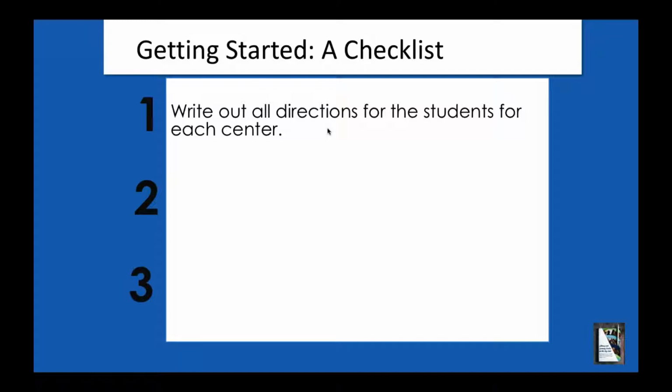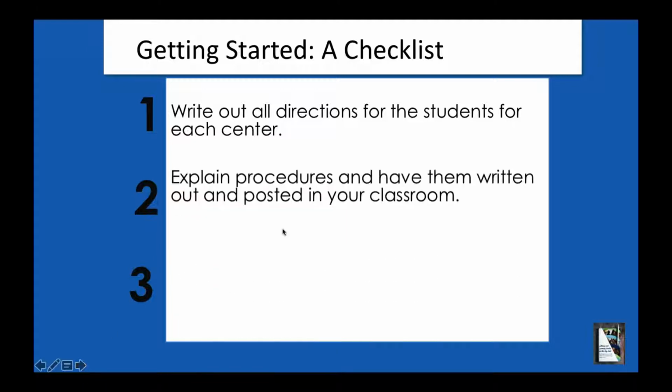So the first bit of advice is write out all the directions for the kids. Telling them is not enough. They have to be written out. And if you saw the pre-show, you saw my colleague Adrienne Clarisi. She's a 7th grade teacher in New Mexico. She explains how she gives directions to kids, how she writes them out, and she just puts them on a piece of cardboard so it's less likely to lose the paper or lose the directions.